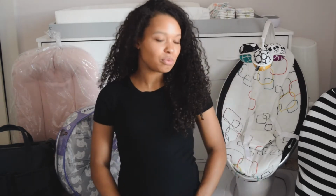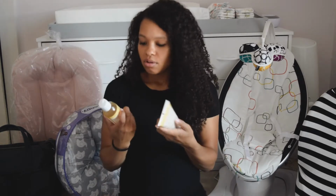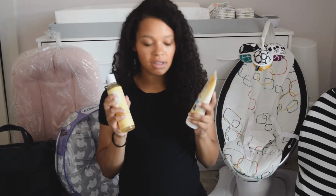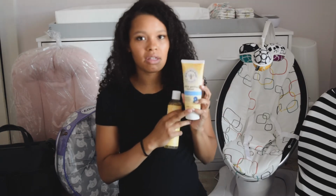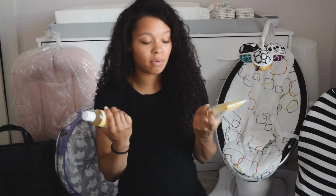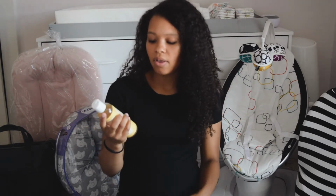Moving on to skincare, I'm really excited because we're going to try out some new products that I haven't tested yet. So we're going to try out Burt's Bees first. I think we're going to bring this to the hospital. We got the sensitive kind just because I have a history of eczema, and so does my daughter, and you just never know what's going to happen this time around. So we're going to use the sensitive lotion and then also the 2-in-1 shampoo and wash.